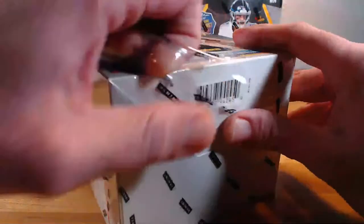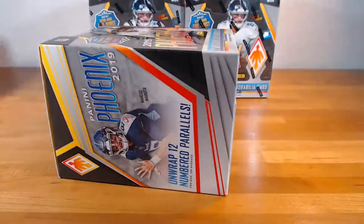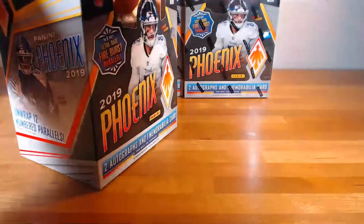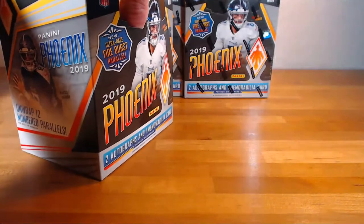NFL Phoenix. I haven't actually seen anything other than the cards I posted on the graphic. I haven't seen anybody post anything today or this week, really. These look like the packs that are going to give me a hard time.